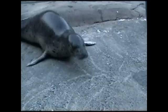Someone asks, how long can they stay underwater? So they can hold their breath for quite a while. Some marine mammals hold their breath a lot better than others. For example, whales can hold their breath for quite a long time. But our harbor seals can stay down for half an hour or so on average, a little bit longer if they need to.